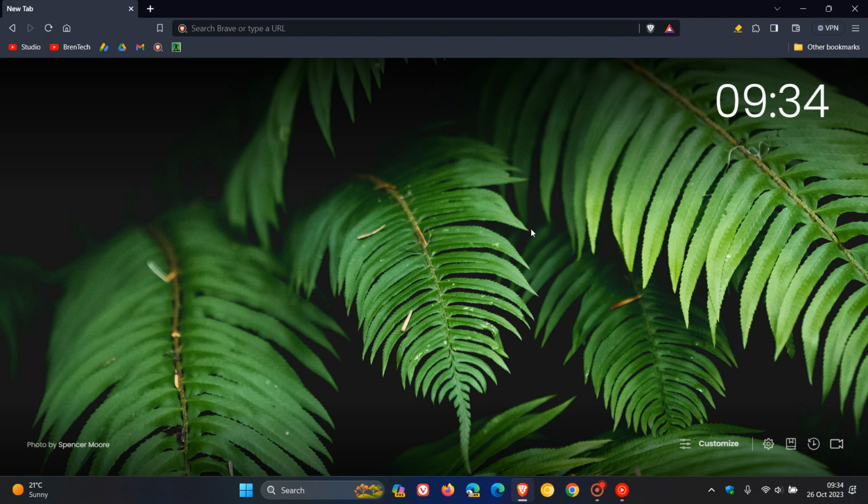And that's it. That's the update, a bit of a maintenance update that's been pushed out with the important security fixes for the Chromium platform. And this update rolled out on the 25th of October, which once again was late yesterday in my part of the world.